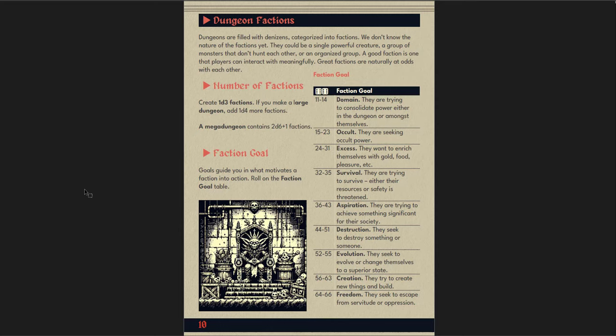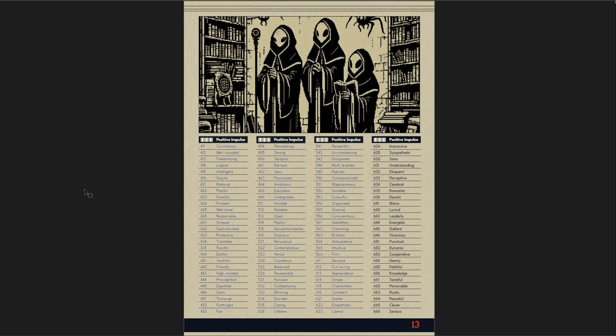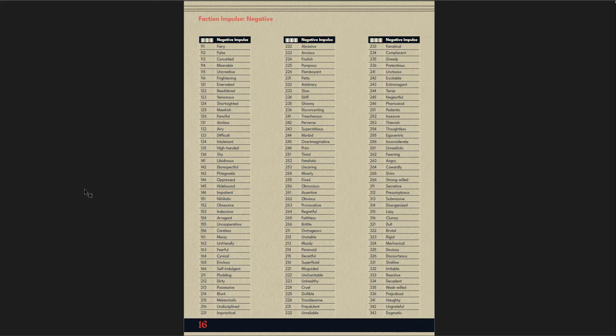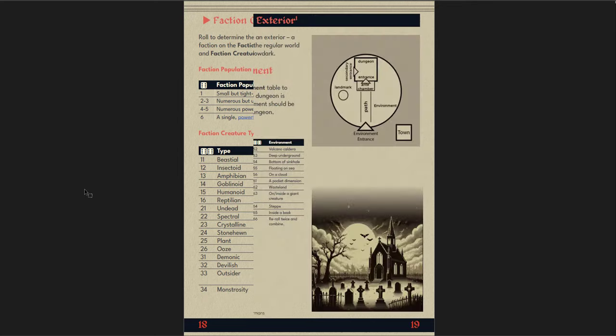D3 factions. If you want to make a large dungeon, add d4 more factions. A mega dungeon contains 2d6 plus 1 factions. Practical there. The faction goals, the faction obstacles, faction impulses positive, which is good. And again, a 3d6 table for that. And then faction impulses negative, 3d6 tables for that. Really, really useful. You get faction composition. So what kind of faction is it? And you pull it all together. You put these together for each of these factions.